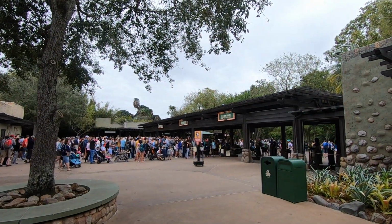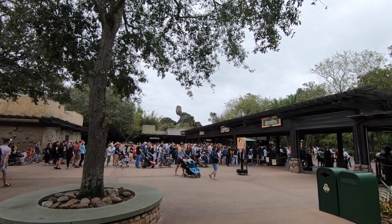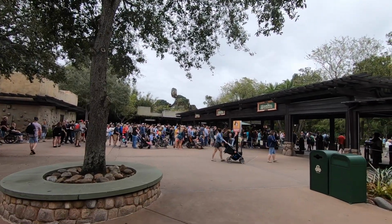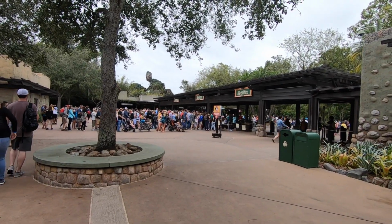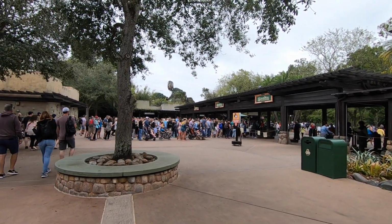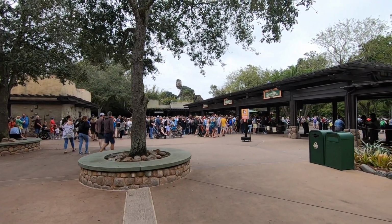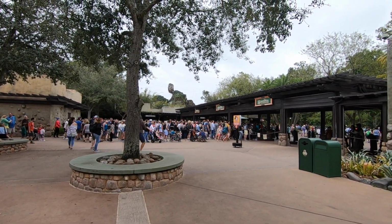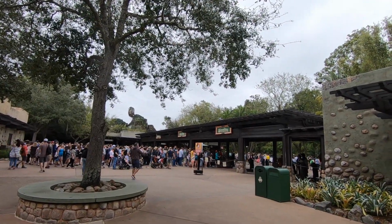All right, so we're about to enter into the Animal Kingdom. You can see the Mountains of Pandora off in the distance there. It's a little busy, but it is morning, so it's not unexpected. I don't know if this is an indication of how busy the park will be necessarily. We'll find out more towards the day when the guests spread out throughout the park, how busy it actually becomes. It's also looking more like it's gonna rain, so that might clear people out more.